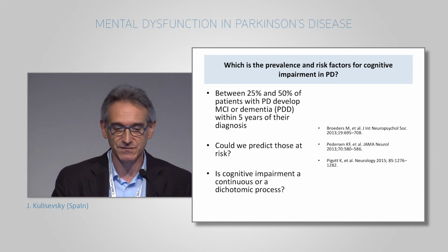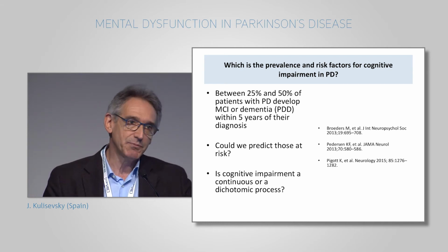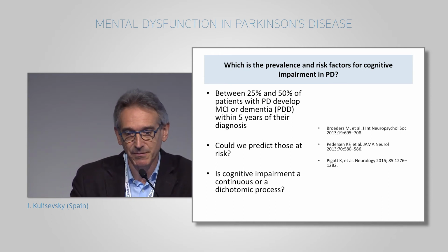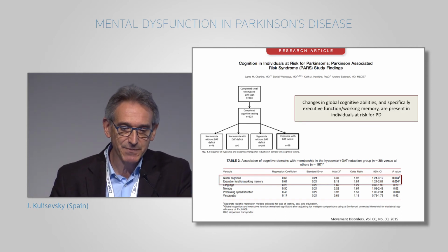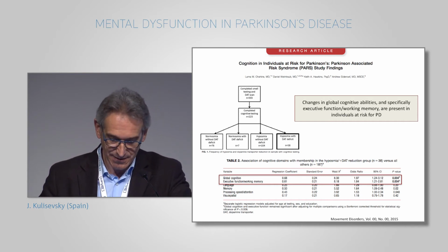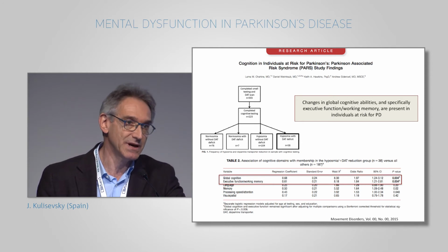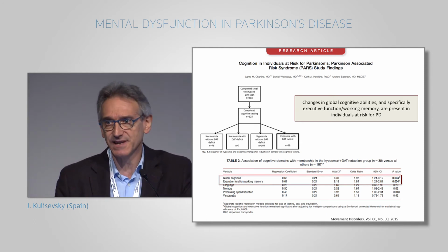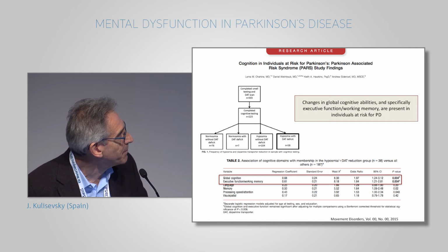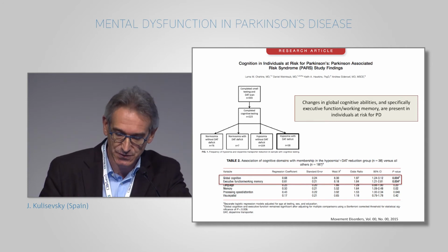Could we predict those at risk? Is cognitive impairment a continuous or a dichotomic process, in the sense that posterior cortical deficits appear only in a subset of patients and only in a given period of time? Here you can see a paper taking subjects at risk for Parkinson's disease. They still do not meet brain bank criteria for Parkinson's disease, they are only subjects with hyposmia but with DAT-scan dopaminergic deficits, and these subjects also exhibit changes in global cognitive abilities when you compare them with a sample of normal controls, and specifically they have executive function and working memory problems.